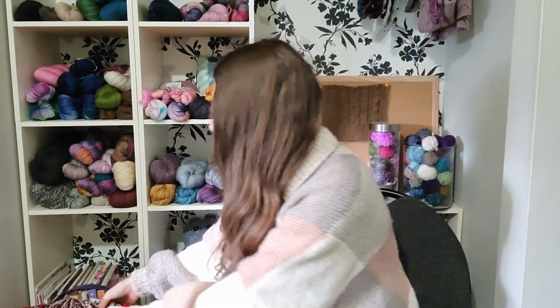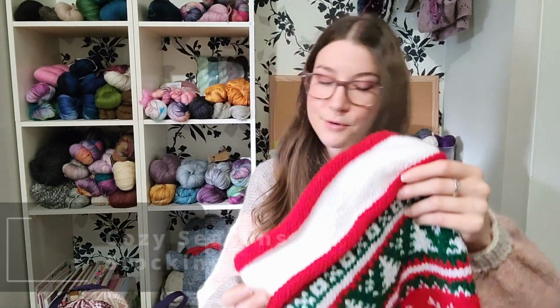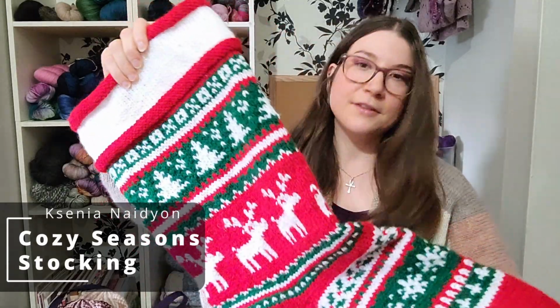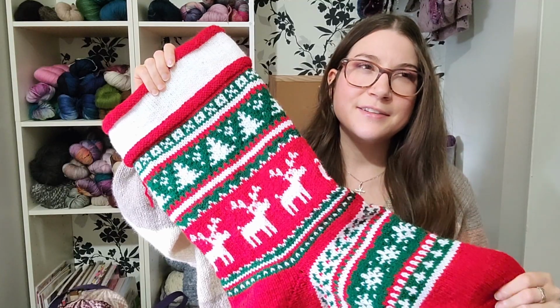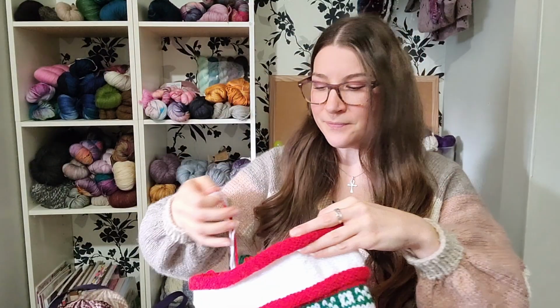So okay, my next finished object has a million ends that need to be woven in, but this is called the Cozy Season Stocking, and this is by Ksenia Naidyon. But yes, this is it.